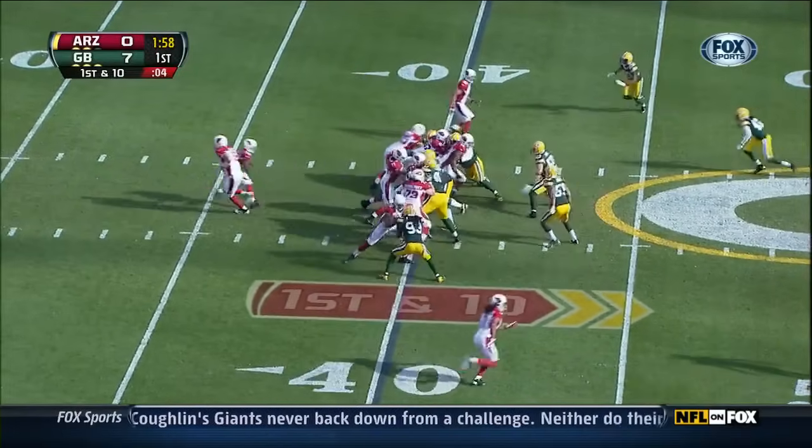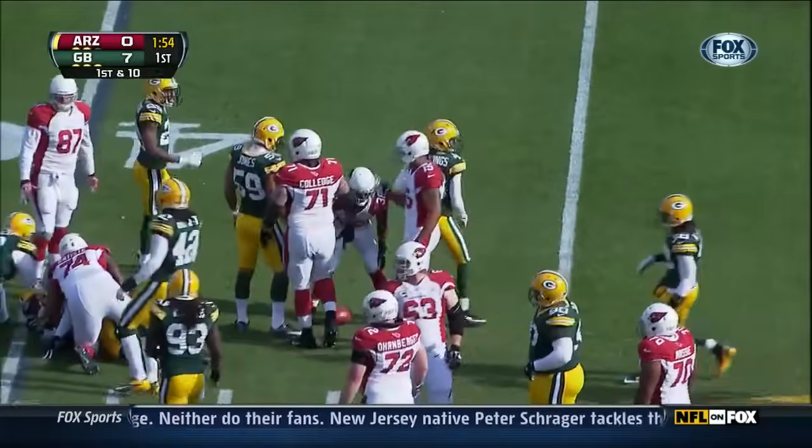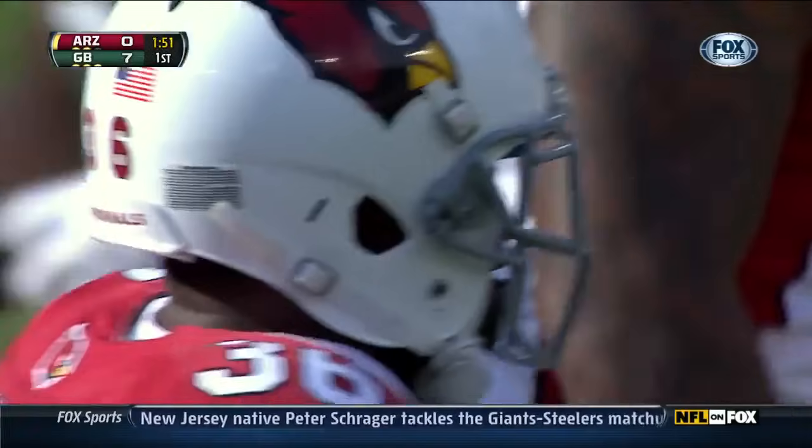The rookie Floyd in motion. Here's Stevens howling. And he flops forward for two. Let's go to Kurt for a game break.